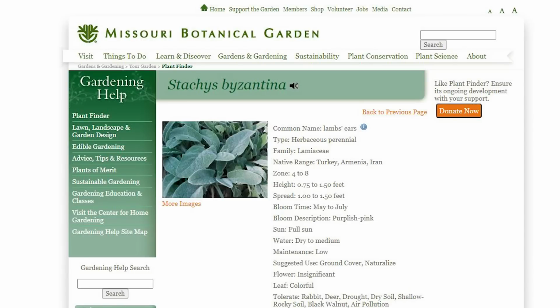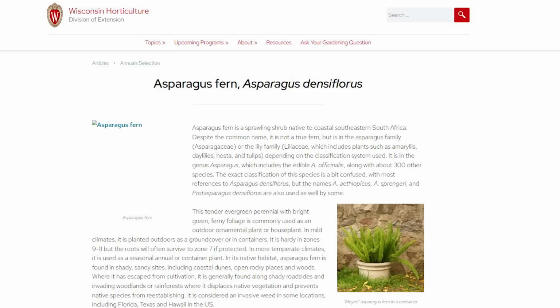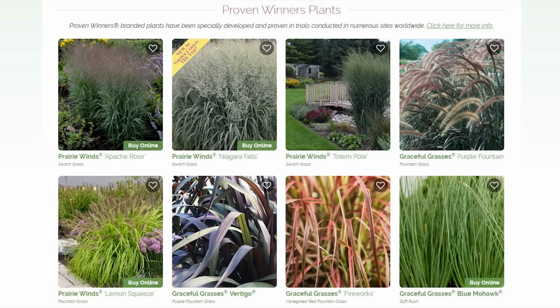Now, Stacy, we can't even begin to touch on all of the examples of plants that you want to touch. But some of the first ones that come to mind for me are moss. There are a lot of people who love moss. Stachys, which is lamb's ear, is a very touchable plant. Scented geraniums, maidenhair fern or asparagus fern, ornamental grass inflorescence. There are a lot of plants that in the landscape you just want to touch.